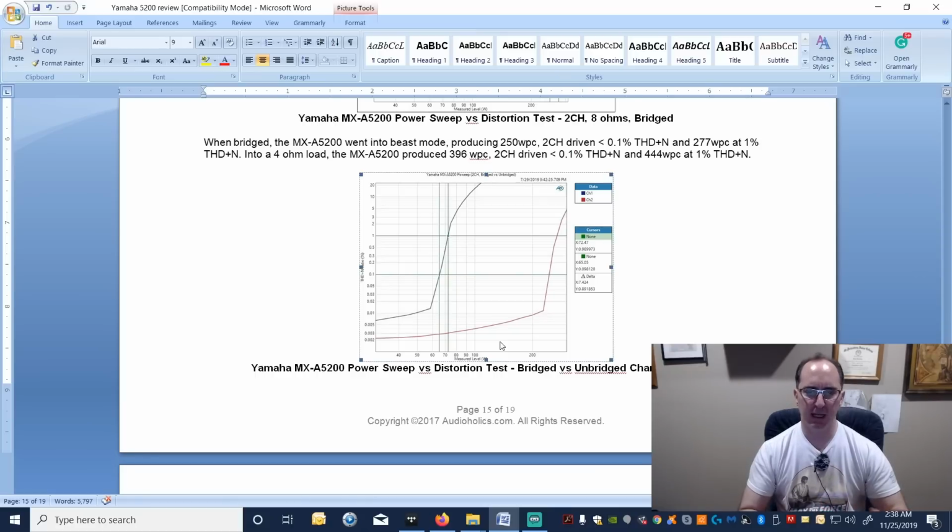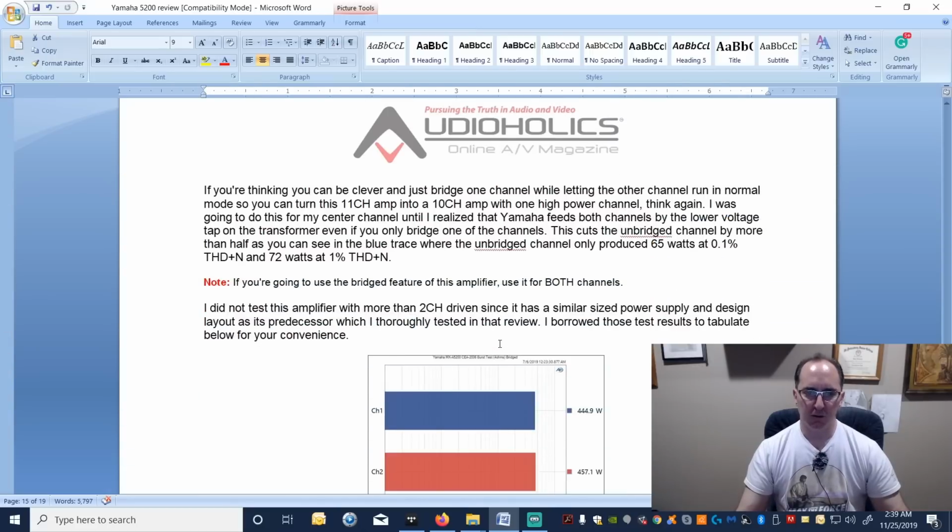I never heard the fans. There's fans underneath the power supply at the bottom of the unit. Never heard them turn on when I was using the amplifier. The only time I may have gotten them to turn on was when I was doing some really rigid bench tests for continuous power ratings. Running sweeps for very long periods of time was the only time I would ever hear the fans go on, and they were very quiet fans to begin with. So that's a good thing.